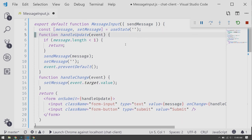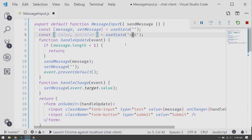So is that a default value? The question was if the thing that I pass into use state is the default value. Yes, you can pass it nothing and it will default to null. Or you can pass it a number or a string or whatever you need the default value to be. Any other questions?